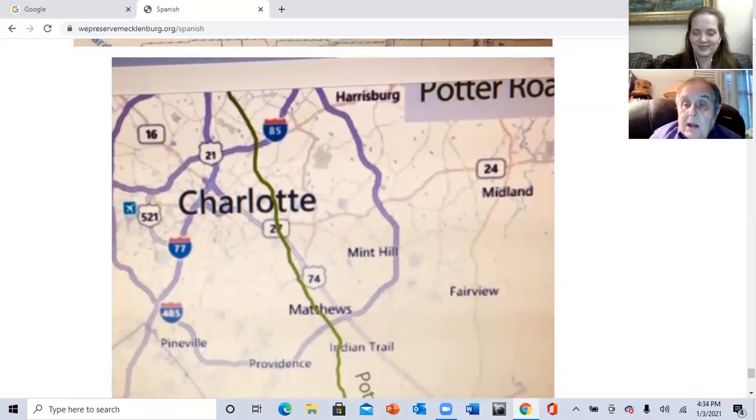Now, we noted before that this was not an empty place when the Spanish came, when Hernando de Soto came, when St. Augustine was established, when Juan Pardo came. This was not an empty place. And the reality is that there was a crisscrossing of Indian trading paths that were literally thousands of years old.